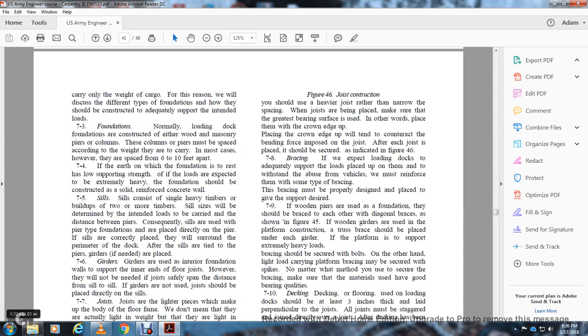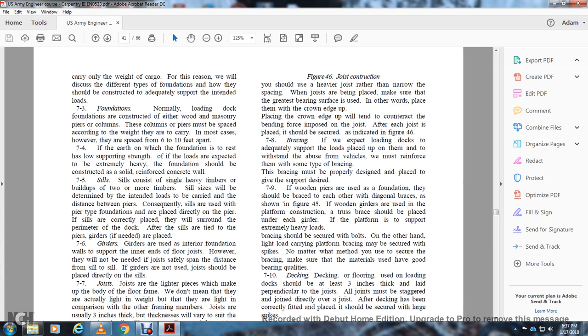Sills. Sills consist of simple heavy timber or built-up timbers at the top of the foundation. The sill size will be determined by the intended loads to be carried and the distance between the piers. Sills are used with the pier type foundation and are placed directly on the piers. Sills are placed so that they surround the perimeter of the dock. After the sills are tied to the piers, the girders, if needed, are placed. Girders. Girders are used for interior foundation wall support of the inner end of the floor joists. However, they will not be needed if the joists can safely span the distance from sill to sill.